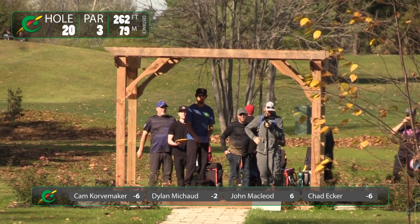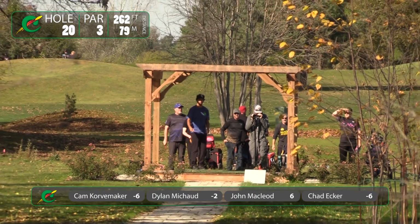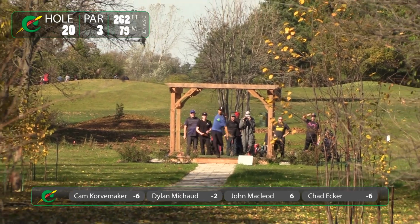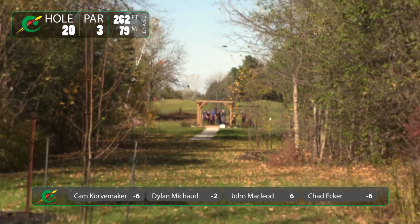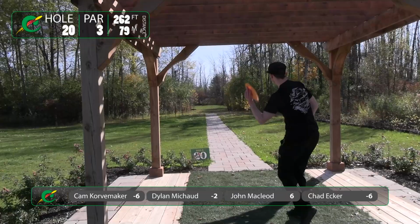This is a very pretty hole. So now you're seeing that wedding arch there. That's where the couples will be getting married. They're teeing off from there, and the disc is making its way backwards down the aisle as they throw it. Nice looking release from Dylan. I mean, you can't do it much better. Goodness, just airs it a little long. How unfortunate. What a line.